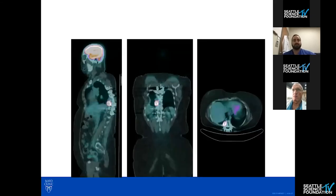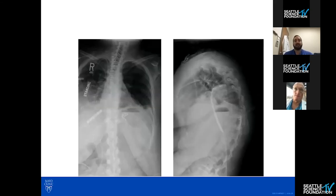But when you eventually look at her through the lens of a PET scan, you can see that there's a local recurrence adjacent to the vertebral body at the level below at T9. So we took her back and performed a second partial spondylectomy at T9. My thoracic surgery colleagues reconstructed a rib. This is the immediate post-op standing images.